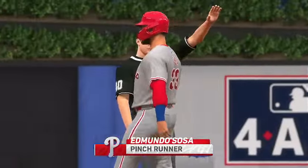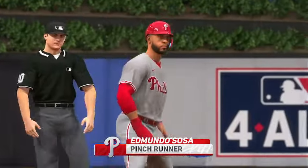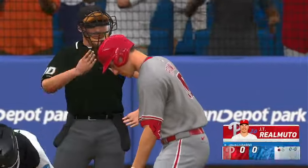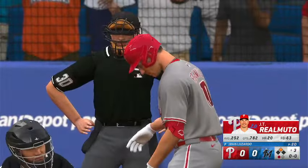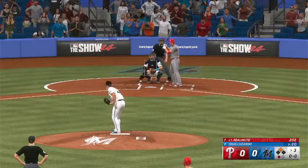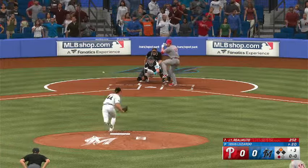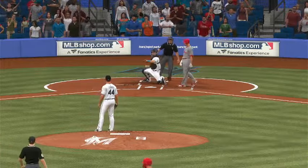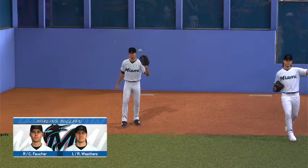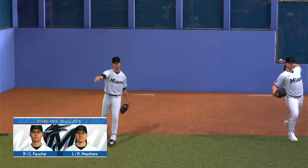Looks like we've got a substitution at second. Pinch running for the Phillies, Edmundo Sosa. And now it is J.T. Realmuto. Number 53 appears to be getting loose. Weathers also throwing.